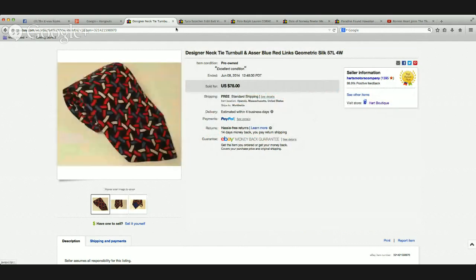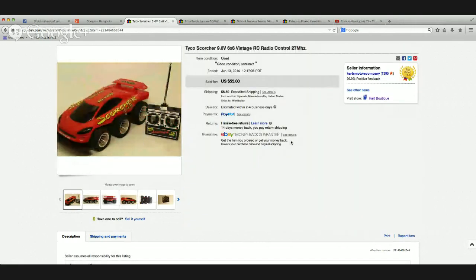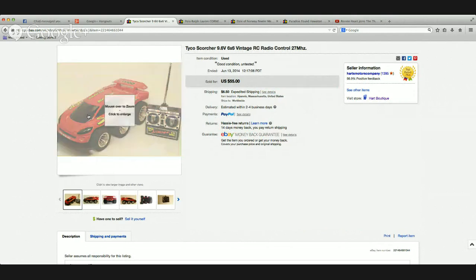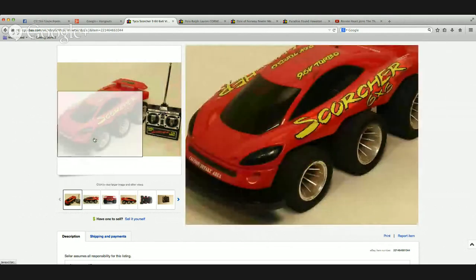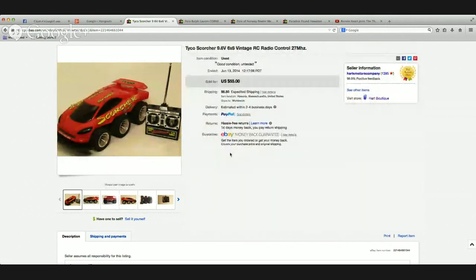That sold pretty quickly. I found this at a yard sale. Any vintage Tyco toys from the 90s, the radio control cars, do okay. This did not work as I did not have the battery. I found this for $1 at a yard sale, and it was kind of scuffed up. Untested, didn't work, didn't have the battery, and it still sold within about a day for $55. And this actually went to Canada.